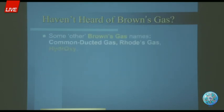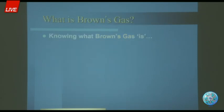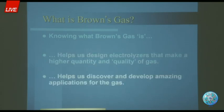So other names of Brown's gas, William Rhodes called it common ducted gas. Some people called it Rhodes gas. He was the first one that made a patent for this single ducted gas. And we generally call it HHO, HydrOxy, or Brown's gas. So knowing what Brown's gas is helps us design electrolyzers that make a higher quantity and quality of gas. We want as much of that ExW as possible. And it helps us discover and develop amazing applications for the gas.